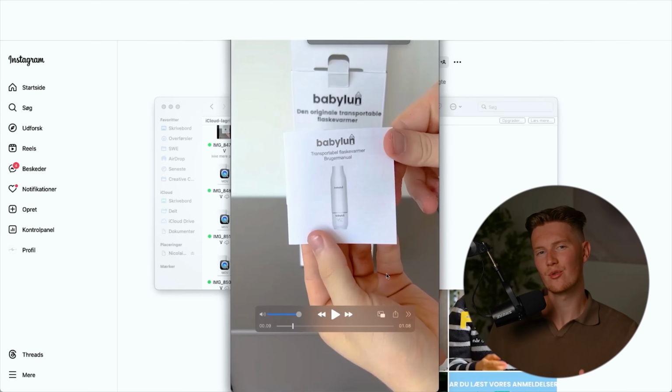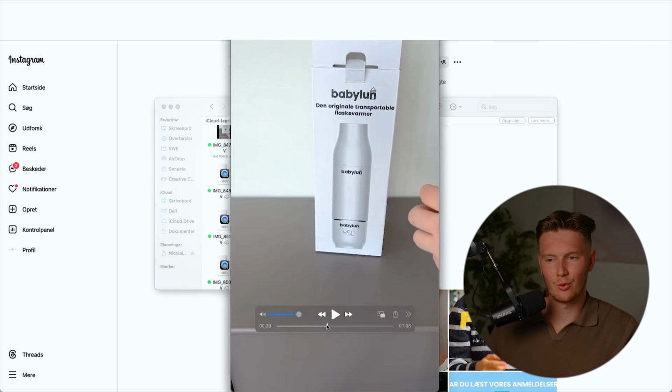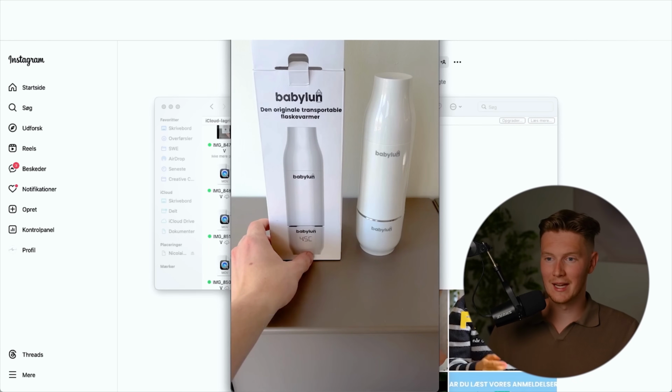And it makes you seem way more established whenever you have customized packaging. That's so crucial. So definitely, once you get customized packaging, you need to show it in your ads. By the way, I actually did this packaging myself. If you're ever in doubt about how to make your packaging, make sure to make it very minimalistic, okay?